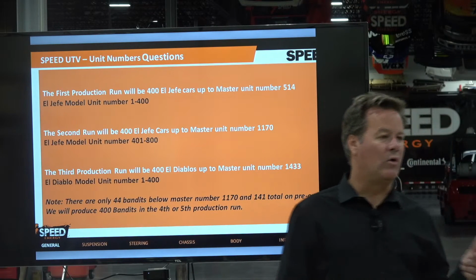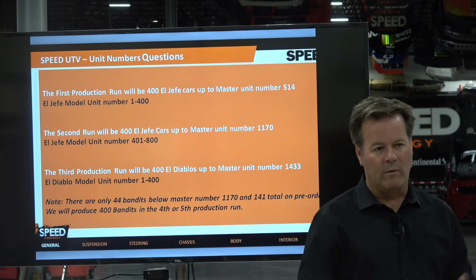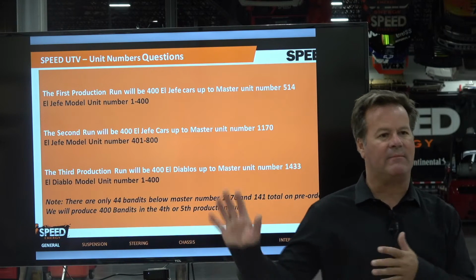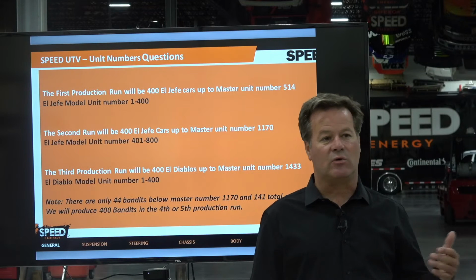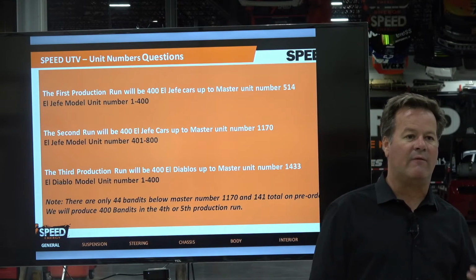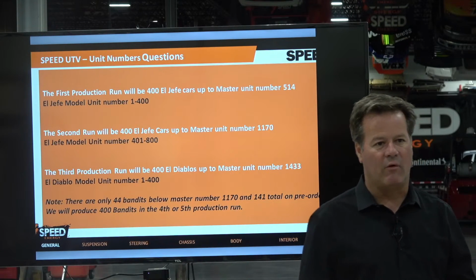How long will a group of 400 take? Great question. We were running 10 cars in the first run down the assembly line, just to warm the assembly up. That'll be grouping to get ready to run the next 400 cars. The assembly line is set up to run 40 cars a day, so we're talking 10 days to run 400 cars.